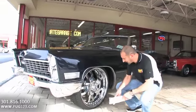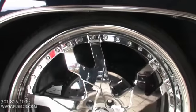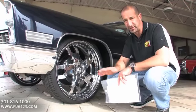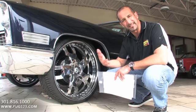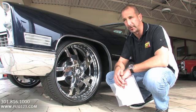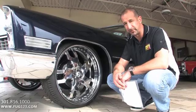For instance, like these right here, these are Forgiato rims. They're 3-piece wheels, 24-inch, okay, with Lexani tires on them, all right? This setup right here was probably in the $6,000 to $7,000 range just for wheels and tires. Throw in the paint, throw in a rebuilt engine, throw in the interior, throw in the chrome and stainless. The chrome and stainless on a car I did the other day was $5,500, because these old cars, they don't reproduce all this stuff if they haven't made a gazillion of them, and they didn't make a gazillion 67 DeVille convertibles.